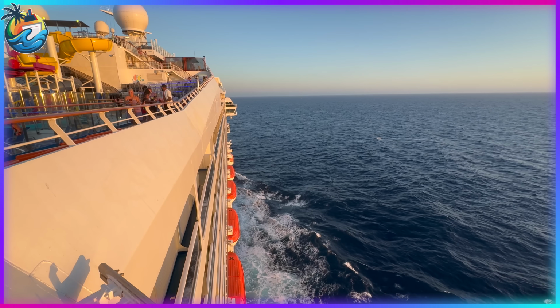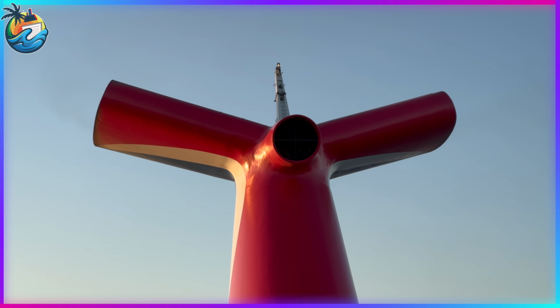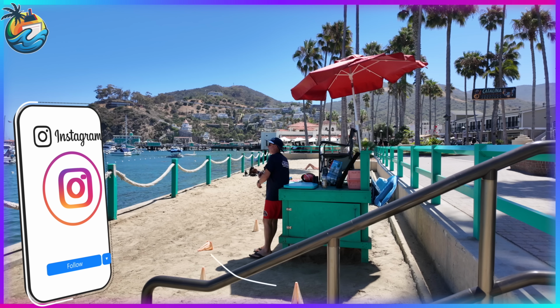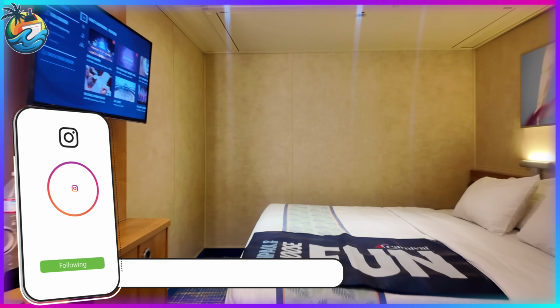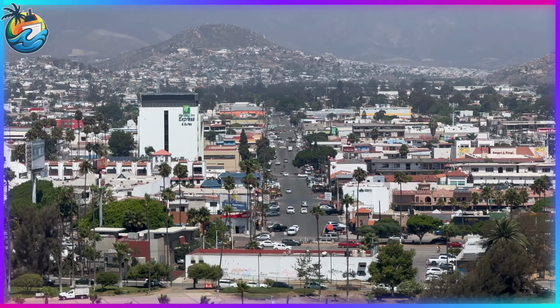I took a 4-night Mexican Riviera cruise out of Long Beach, California, on one of the oldest ships I've ever sailed in Carnival's fleet. And despite a slow start, the West Coast won me over with its laid-back vibes and amazing views. Come along with me aboard the Carnival Radiance as we visit Catalina Island and Ensenada, Mexico.